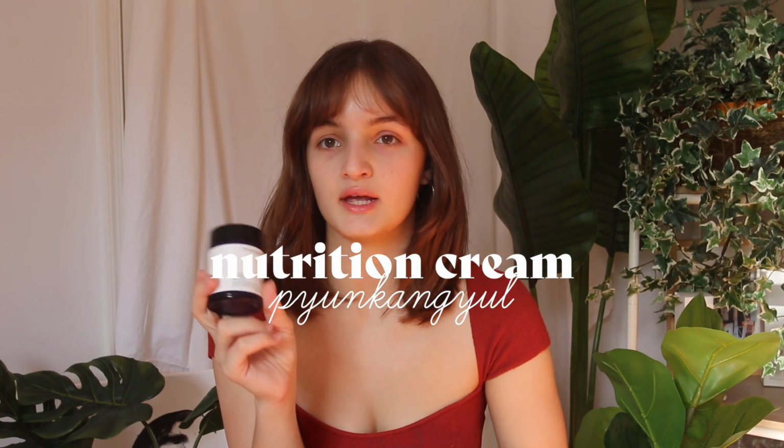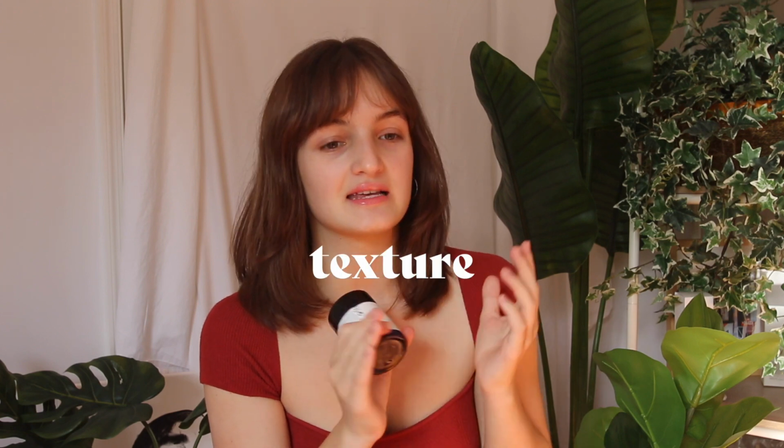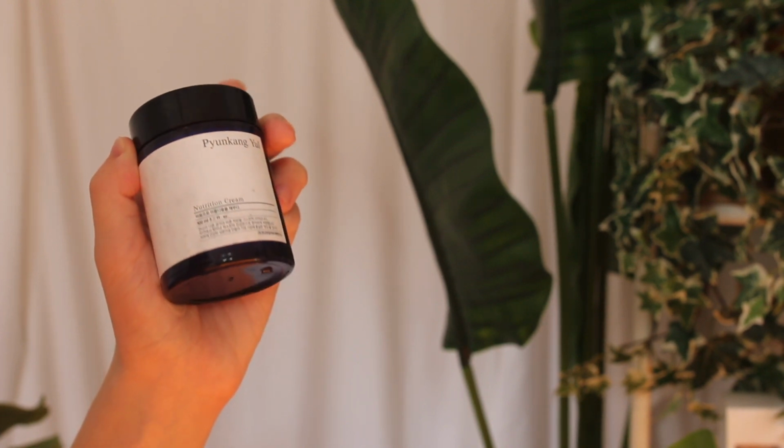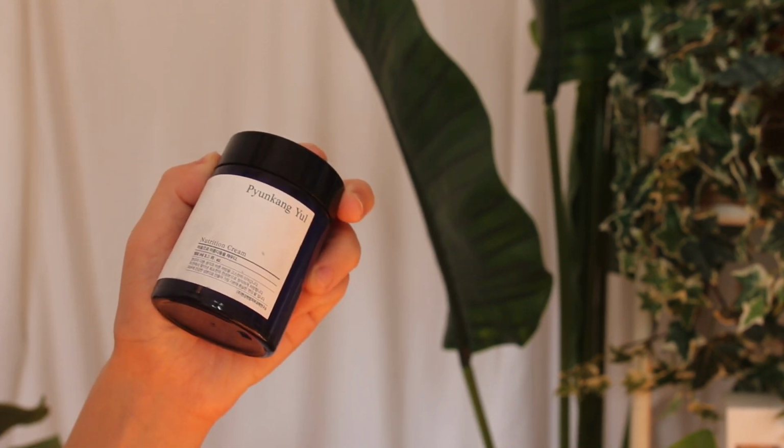It could always work for you if you have dry skin. So the next product I am going to talk about here is the nutrition cream. This cream is basically like the serum I showed you guys before, but in cream form, a little bit thicker. I would say it does have a little bit more of a jelly form, but it is that balance between creamy and jelly.